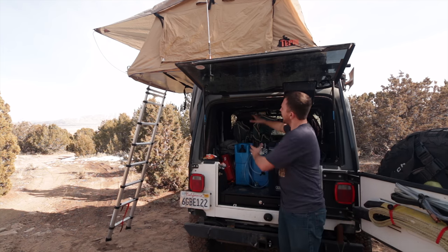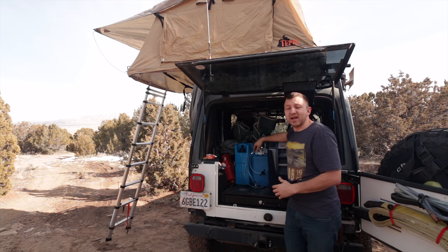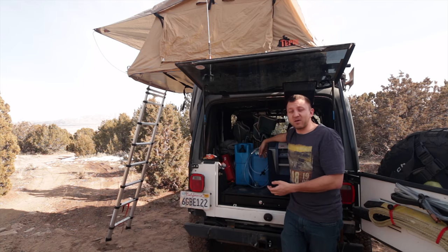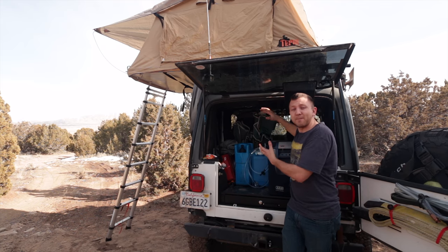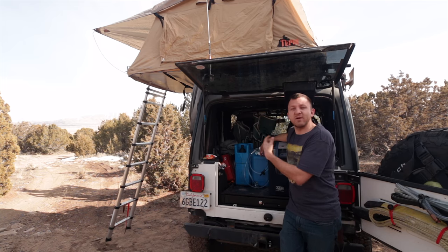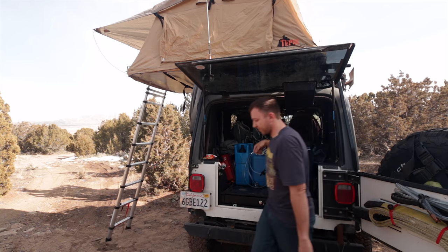See, beforehand, this section right here was completely taken up with sleeping bags, pillows, and sleeping pads to sleep on. Plus a ground tent had to get put in here too, and I was using a backpacking tent. So that was the biggest key, right? It freed up a bunch of space for us. And not that we need to carry more gear, but it just makes everything more organized, which in turn makes things easier, right?